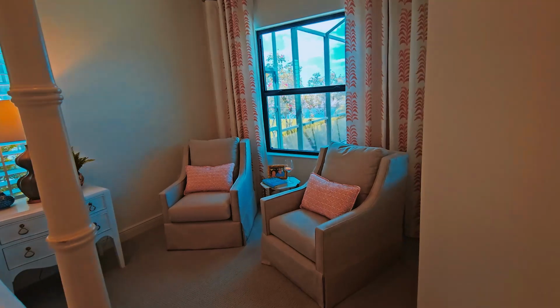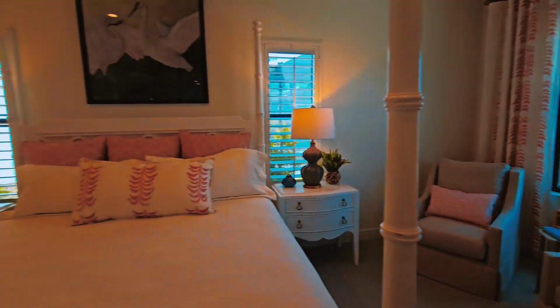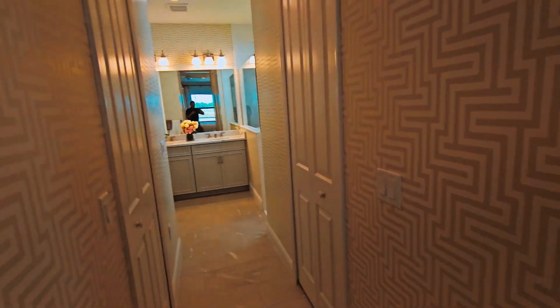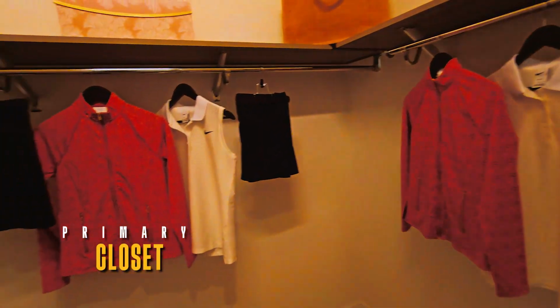There's a bump out there. You can put furnishings or just a little sitting nook, another place. So you can put furniture, armoire, whatever you need. And there's a good size closet for her.